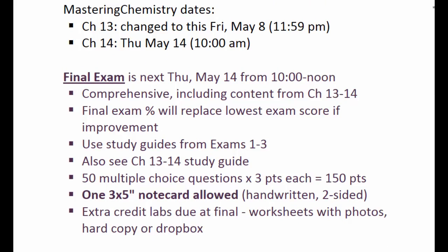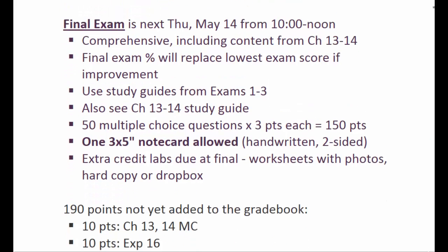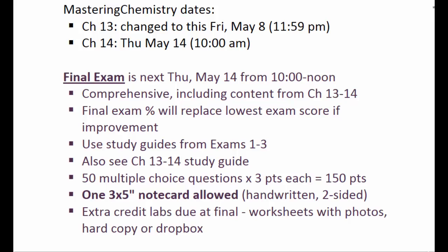Let me move this a little bit. There you go. Don't forget to be working on preparing your note card as you're studying. You get one 3x5 note card that can be two-sided but has to be handwritten. The extra credit labs are due at the final. You can bring in hard copies or upload to the Dropbox. Or if you want to fill out hard copy worksheets and upload the pictures to the Dropbox, that's totally fine. Whatever works for you. Both of those are due at the final if you choose to do them.